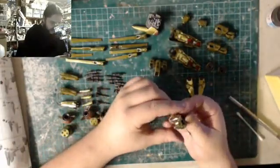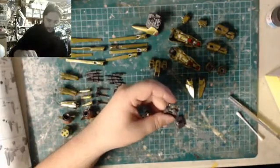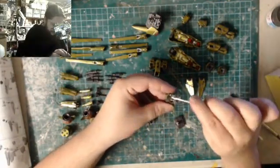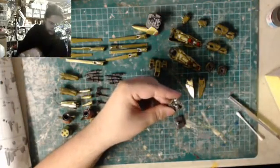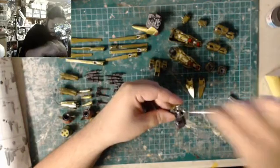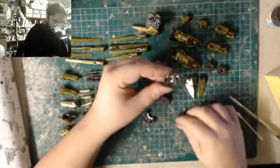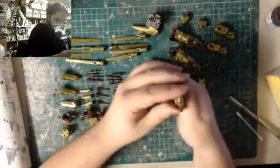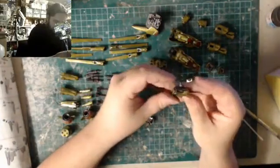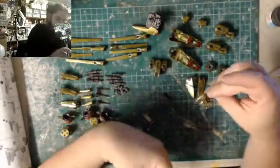So yeah, these got a bit of cutting as well, which gives it definitely an interesting look. Yeah, that's nicely done.